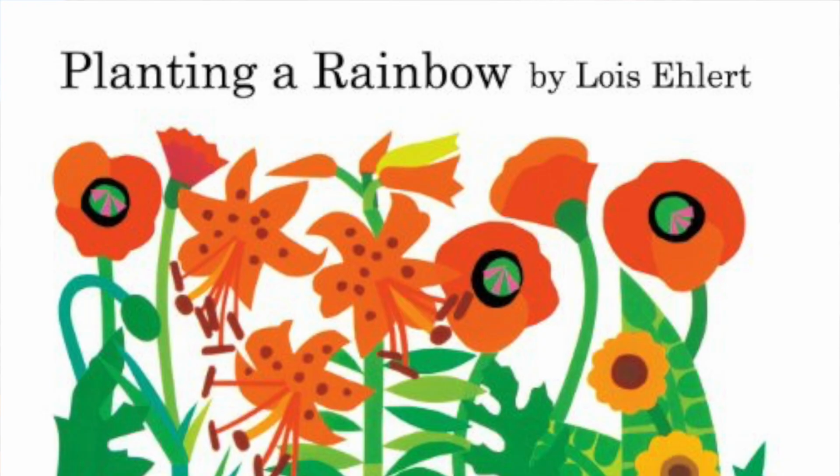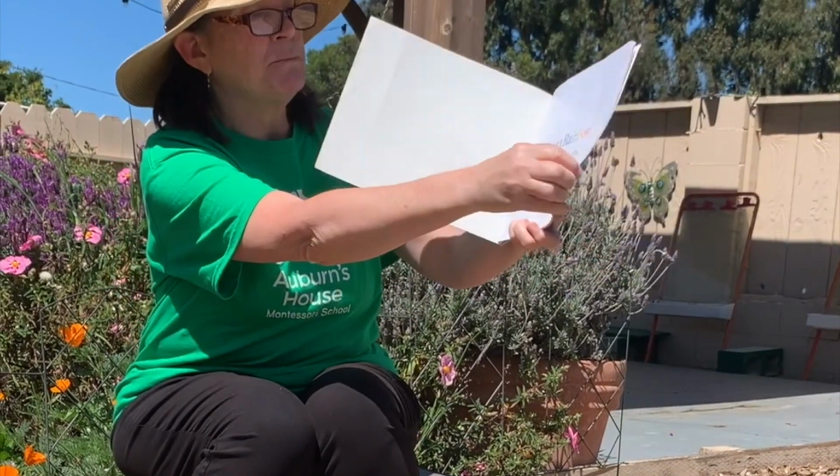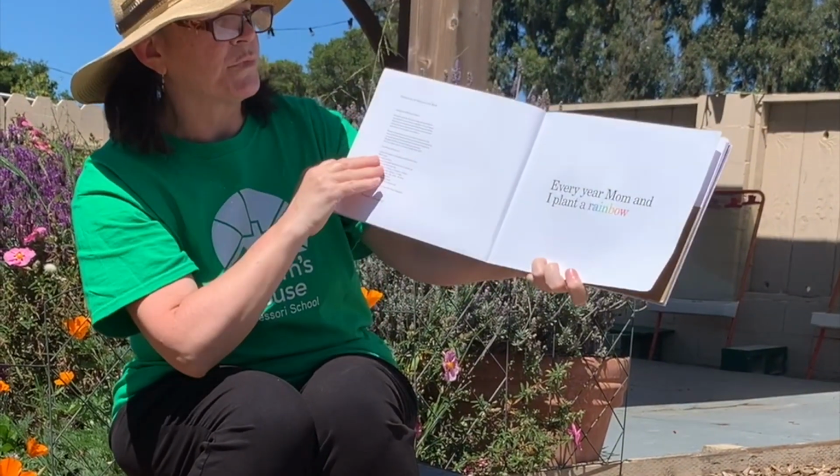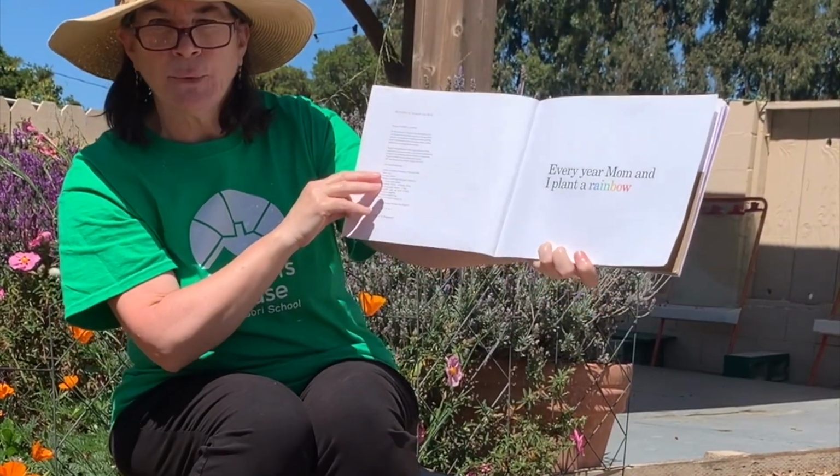And you know, you could read books in your garden. Planting a Rainbow by Lois Ehlert. She also illustrated this book. Planting a Rainbow. Every year, Mom and I plant a rainbow.